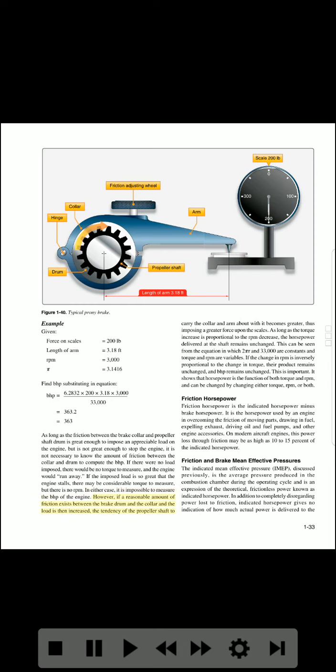However, if a reasonable amount of friction exists between the brake drum and the collar and the load is then increased, the tendency of the propeller shaft to carry the collar and arm about with it becomes greater, thus imposing a greater force upon the scales. As long as the torque increase is proportional to the RPM decrease, the horsepower delivered at the shaft remains unchanged. This can be seen from the equation in which 2 pi r and 33,000 are constants and torque and RPM are variables. If the change in RPM is inversely proportional to the change in torque, their product remains unchanged, and bhp remains unchanged. This is important.